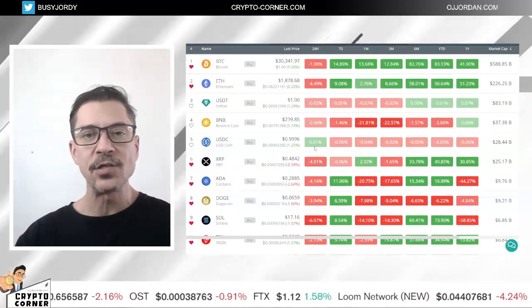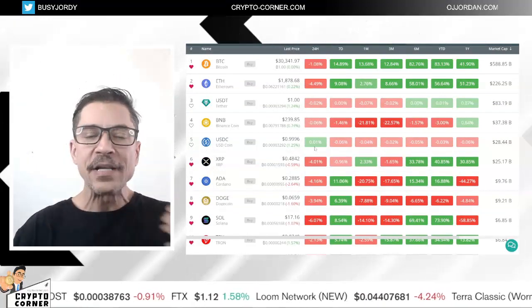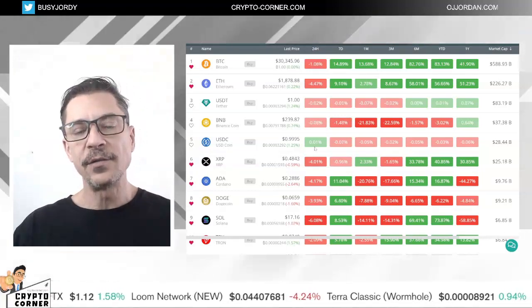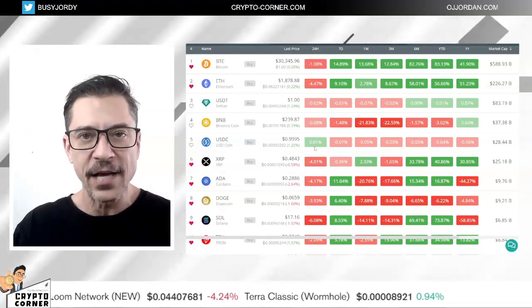All right, so we're going to take a look at a few different charts today to establish some target zones on the way down as well as on the way up. I'm expecting that this pullback is going to continue and it will be a slightly bigger pullback than what we are currently seeing. So let's switch to the charts and find out.